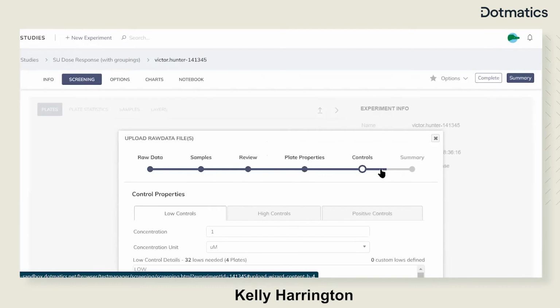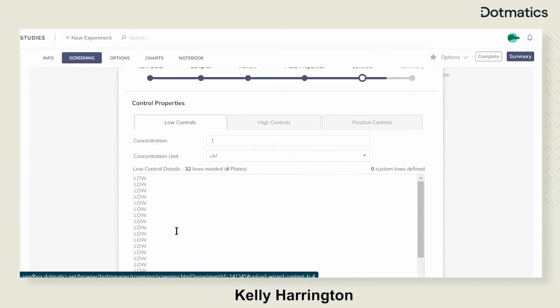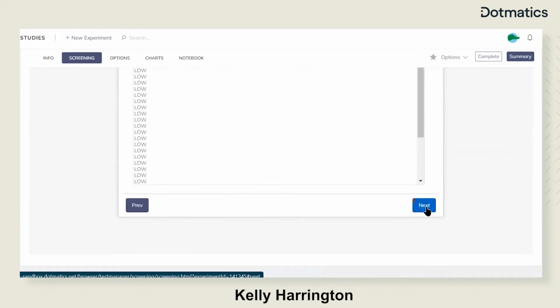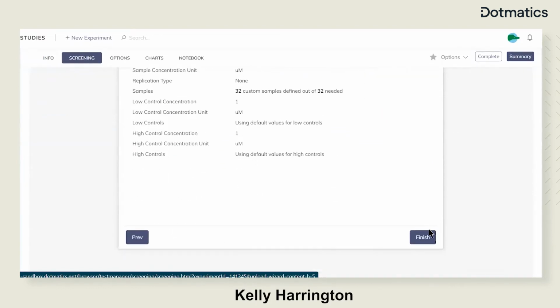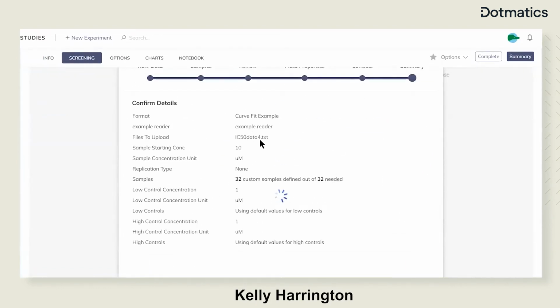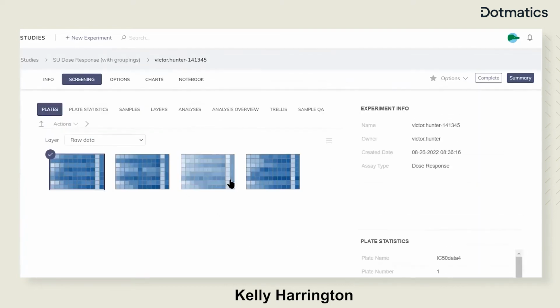In my controls section, I can define the specific controls for my low, high, and positive controls. I will leave those on default for now. And the summary page will give me a summary of all of the content I just filled in for that wizard. Now, the system has read in my raw data and is giving me a visual analysis of the plates via heat map.